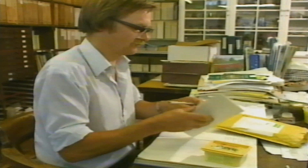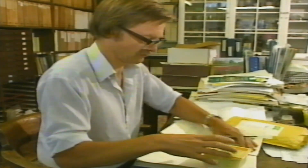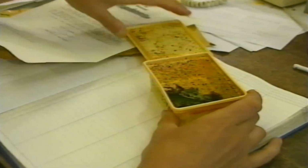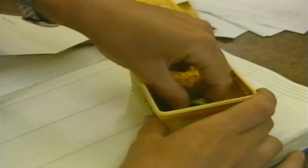Today, no surprises. Fine examples of lily beetles from someone's garden. It's a particularly difficult pest to control, first recorded 50 years ago. It's a pest that's become the bane of flower gardeners within the last few years.